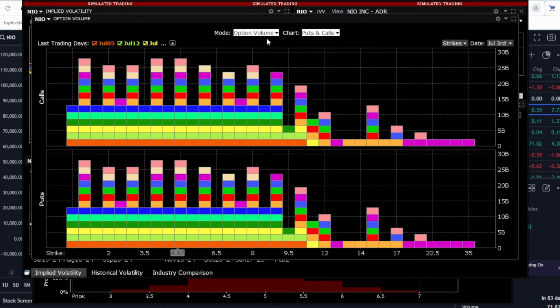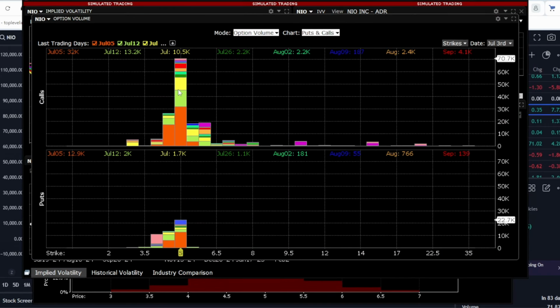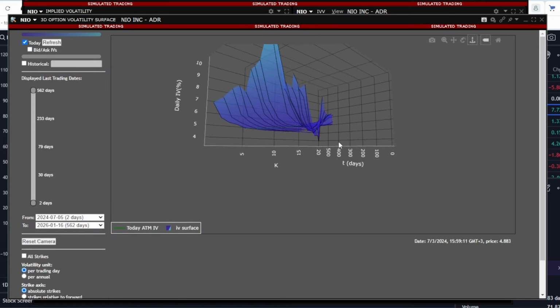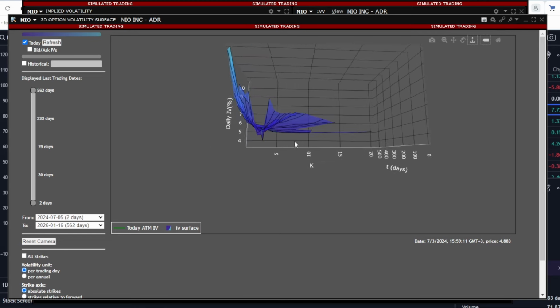I then began to study the open trading volume of NIO's options. I was surprised by this huge column stuck at $5. After a detailed analysis of the volatility smile and 3D volatility, everything fell into place. But let's start from the beginning. What's happening with NIO's shares?